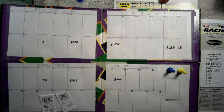Hey guys, this is Chris, Strat-O-Matic Delaware, and we are bringing you the second race in the Federated Auto Parts Stock Car Racing Series, brought to you by Red, White, and Blue Racing from play.com.